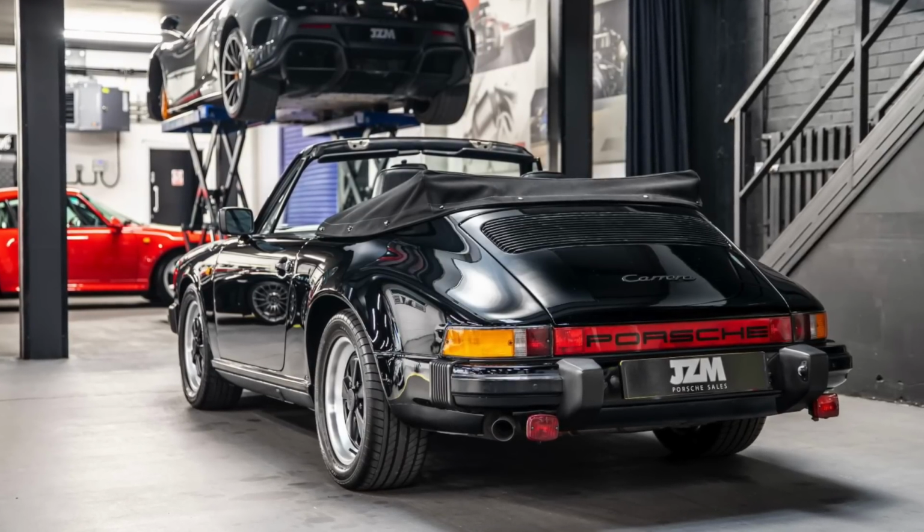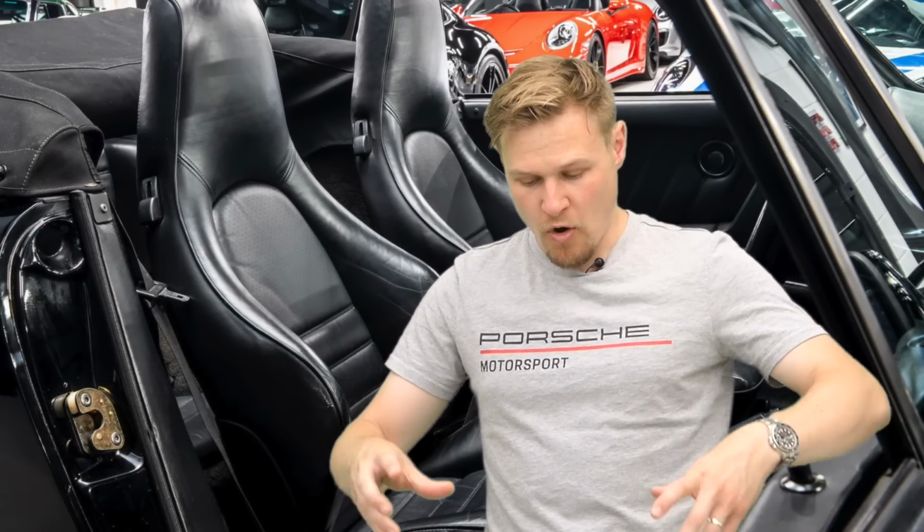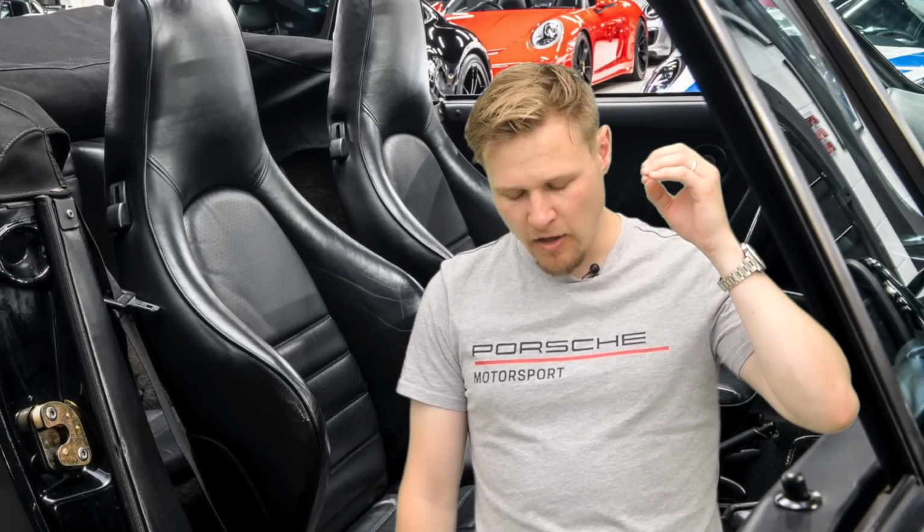This black on black cabriolet example is a C16 UK supplied car. The seats are sport seats. Now, it kind of blows my mind really that one of the best sport seats Porsche ever made is still that seat from back in the 80s. The side bolsters on them are so wide, it provides so much lateral hold. Realistically, you're not going to call on that too often in a classic 911 Cabriolet, but they are one of the most comfy and most supportive seats that Porsche has ever made.